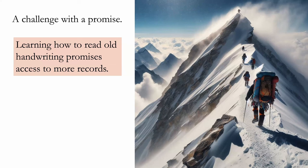If you specialize, for example, in Swedish or in Norwegian or Danish or German, then learning the handwriting is just part of that process.